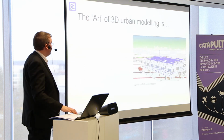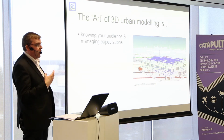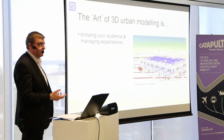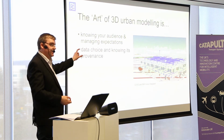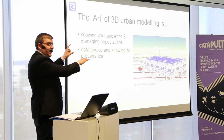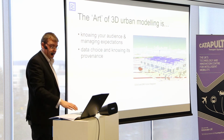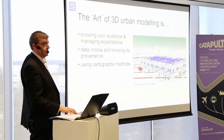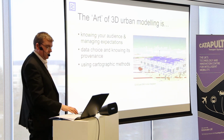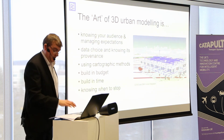So what is the art of 3D? We covered a little bit of the science, it's broad brush. Know your audience and manage expectations. Data choice and knowing its provenance. Point cloud data next to stereo captured imagery are two different data types, but you can put them next to each other. You must know the difference. Use cartographic methods that have already been invented. Don't reinvent the wheel. Build in budget, build in time, and know when to stop, which I clearly don't.